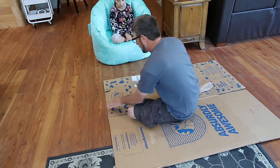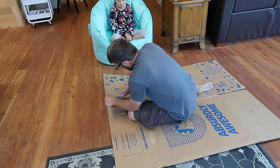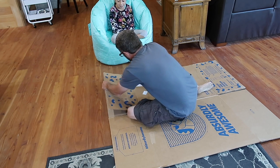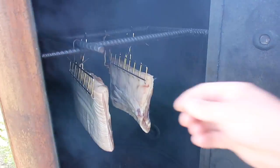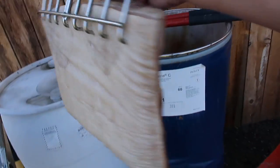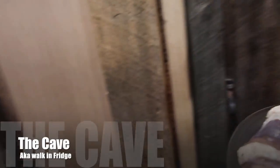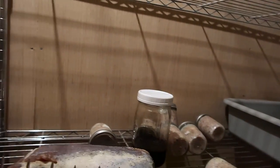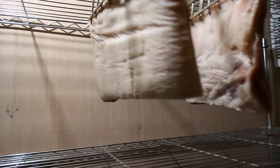All right, I'm supposed to be raking the pasture, but sometimes we have more important priorities. Right? Yeah. Like making cardboard castles. And making bacon. All right, bacon is done now. That looks delicious. Gotta hang it up right here. Let it cool back off a little bit. And then we can cut it up and eat it.